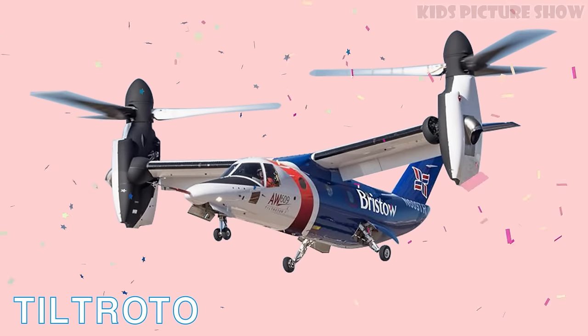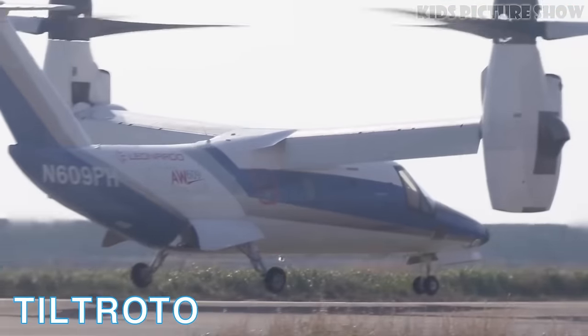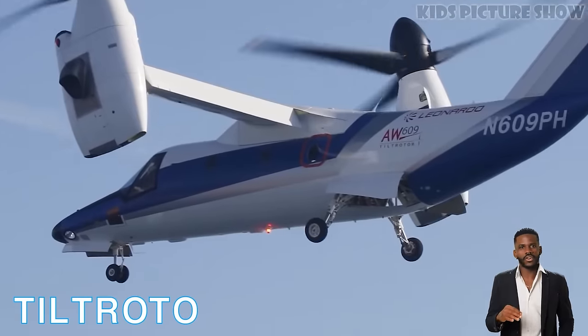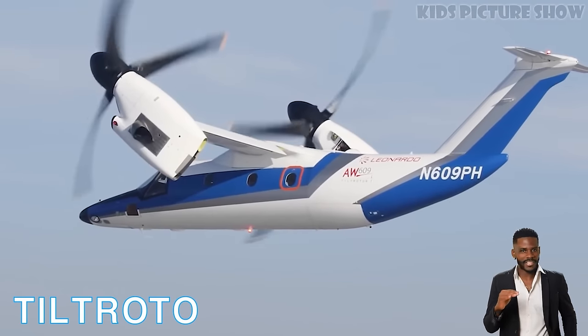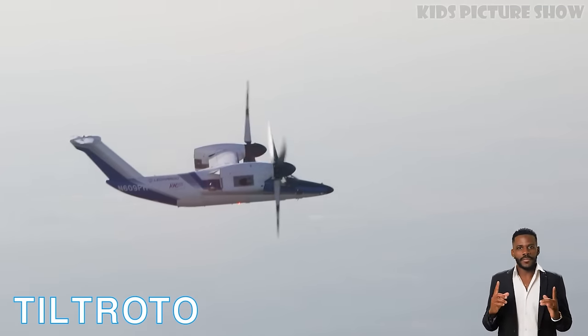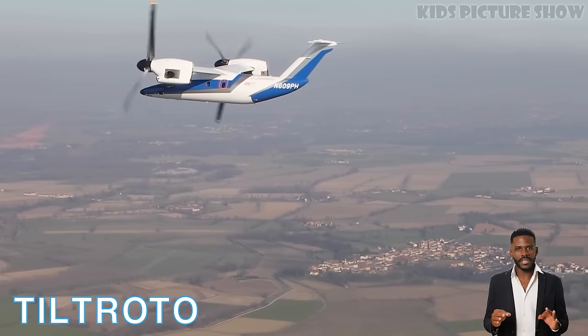Tilt rotor. A tilt rotor is a type of aircraft that produces lift and thrust by means of one or more powered propellers mounted on rotating shafts or nacelles, usually at the ends of a fixed wing.